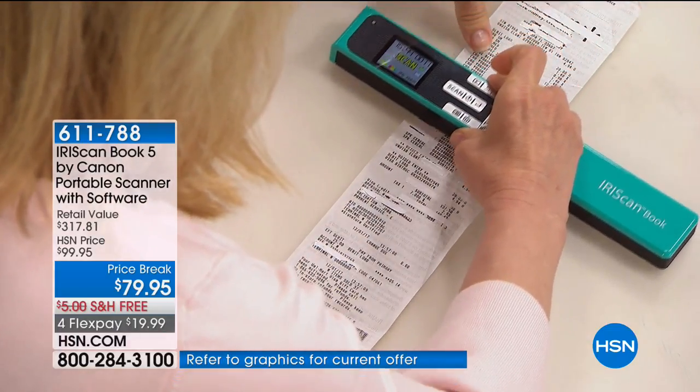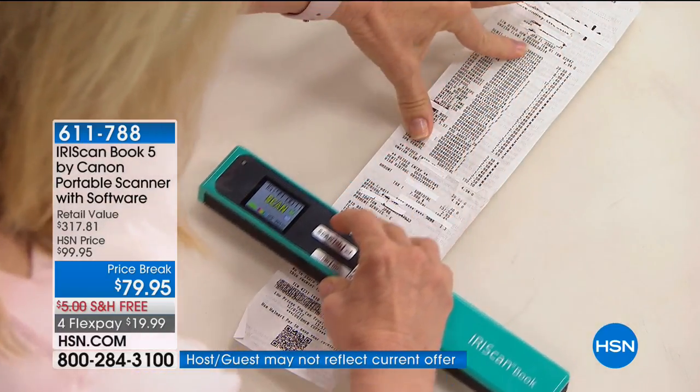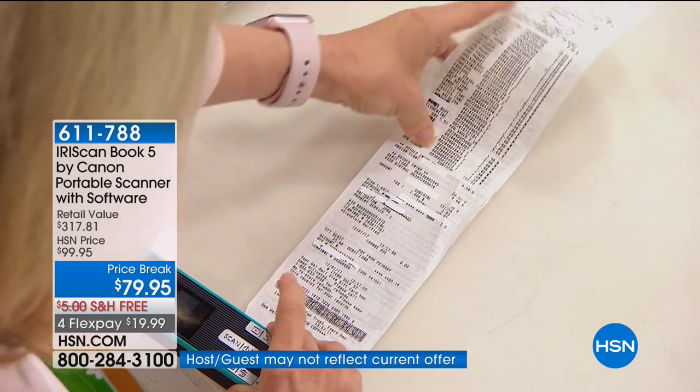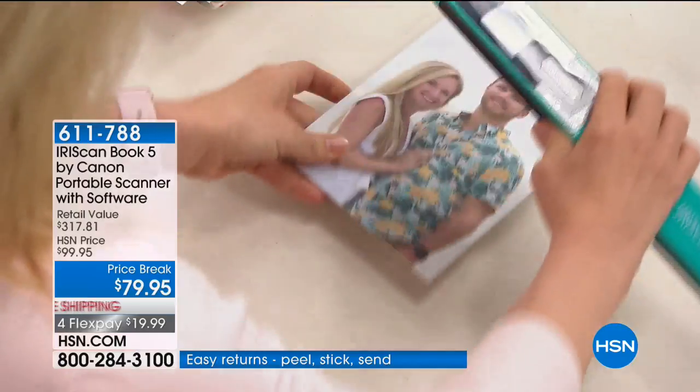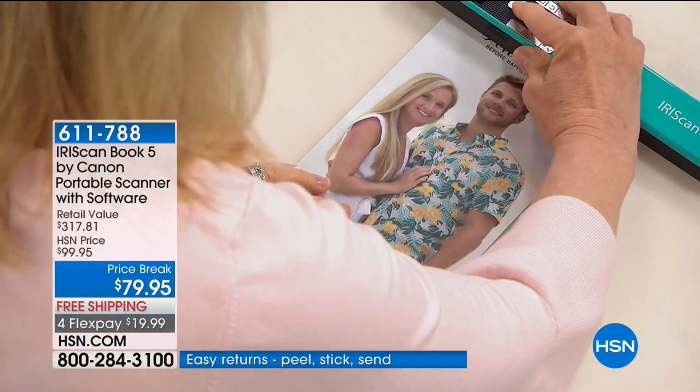Okay, your receipts, now listen to this, they can be up to 4 feet long. Right here. And some of them are 4 feet long. I think the ones I got from the pharmacy, if I buy a gallon of milk, I get like 4 feet of receipts. I was just going to say, we won't mention any names, but you know the place where they're about 4 feet long.